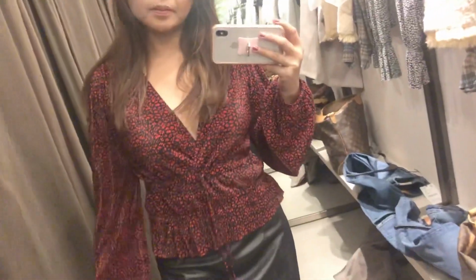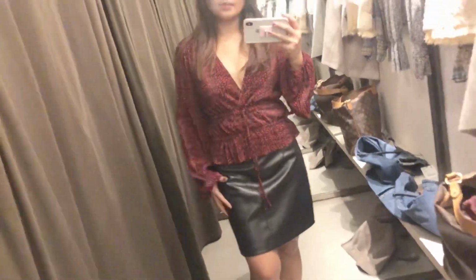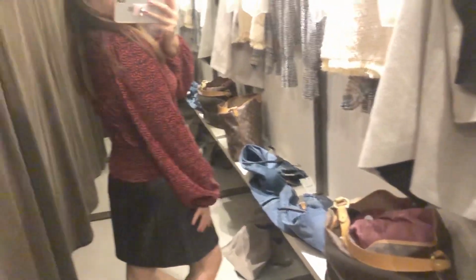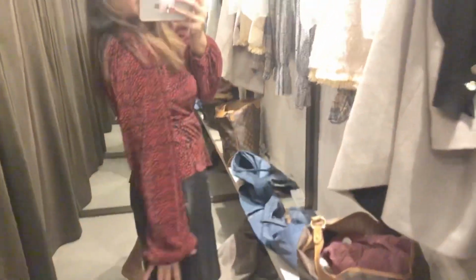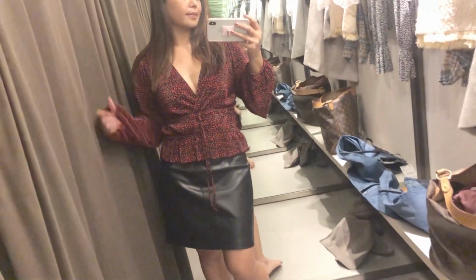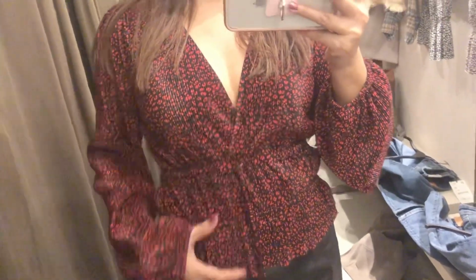Pair it here with this high-waisted mini skirt, and this is perfect actually if you're going to church. Perfect match with a leather skirt, and then you can just wear ankle boots. Perfect.